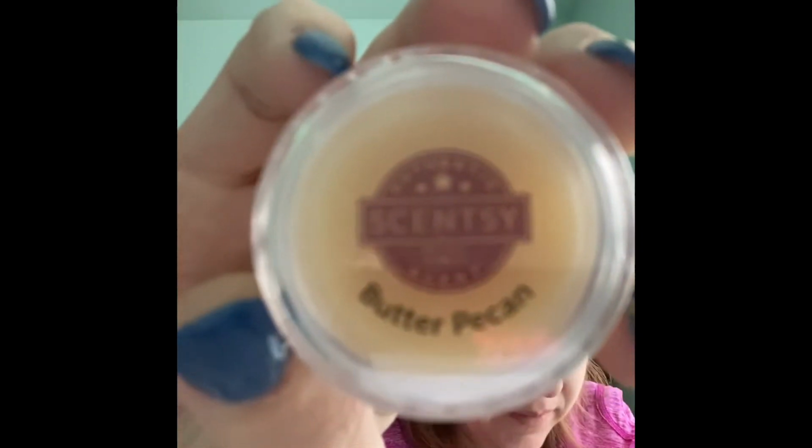That's a strong one. The next one is Butter Pecan, and it says, if fall had a flagship fragrance, this blend of candied pecan and maple folded with butter would be a strong contender.